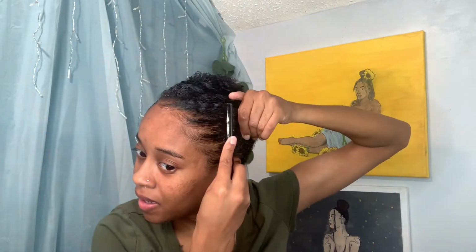Okay. I'm definitely putting more on there. I just wanted to lay this coat down first. You'll see it's down a little bit more. Okay. Looking a little bunny. Okay, more mousse. Okay. And take my brush and then scoop it back.